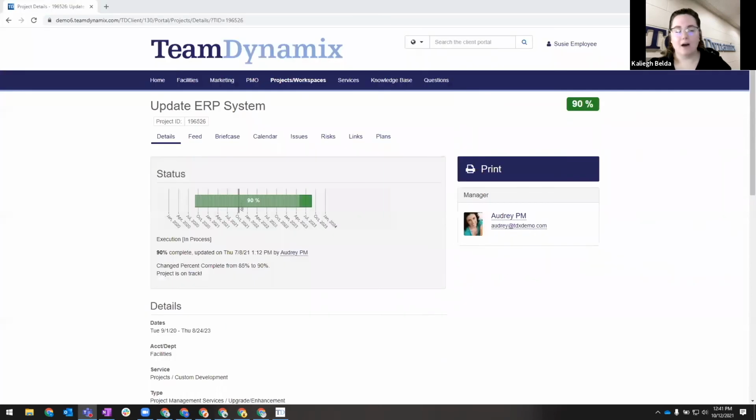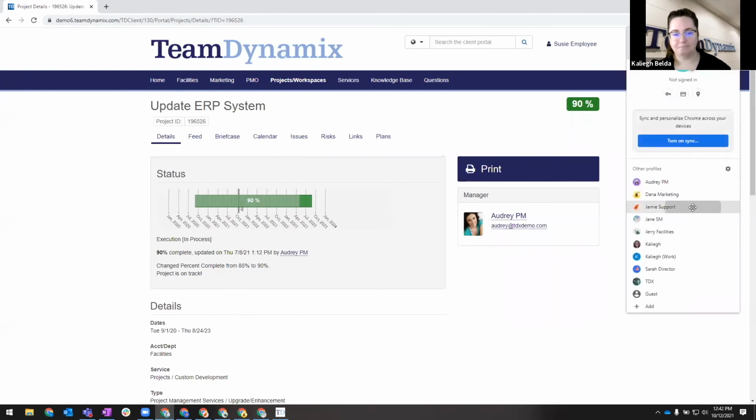Now, when we think about what this is like internally, what is it actually going to be like for a technician or for that individual contributor who has all types of work? Right? Because really, they have their ticketing type work, they have their operational type work, and they also have their project work. So let's jump into TeamDynamix and take a look at what that can be.